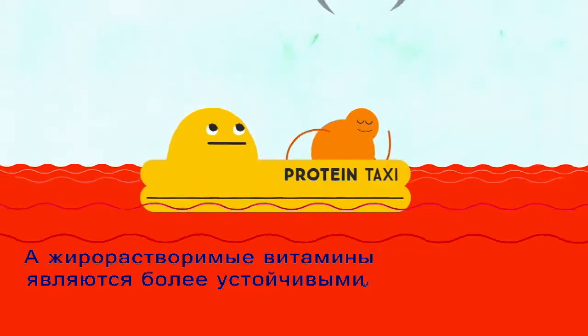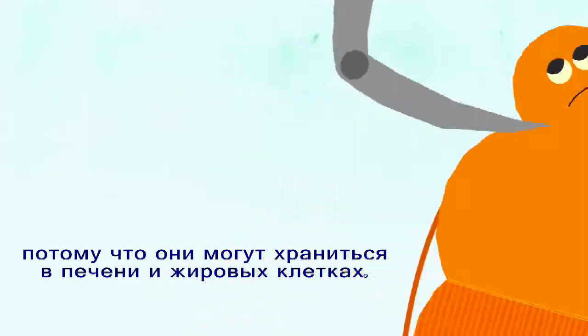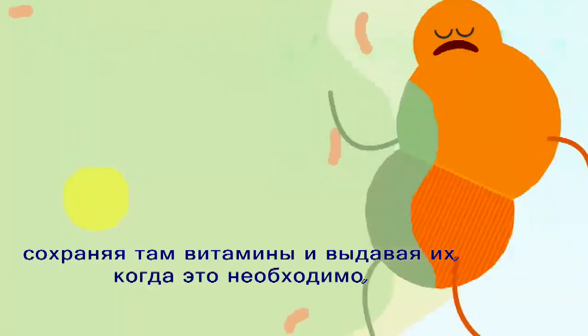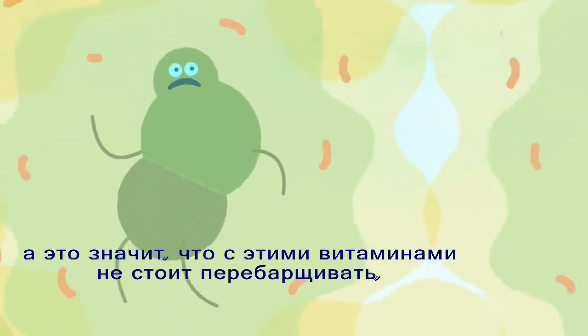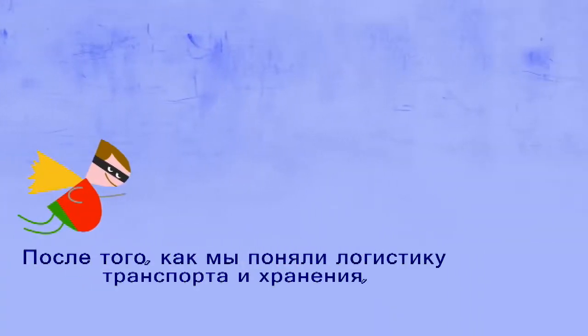But fat-soluble vitamins have staying power because they can be packed into the liver and in fat cells. The body treats these parts like a pantry, storing the vitamins there and rationing them out when needed, meaning we shouldn't overload on this type of vitamin because the body is generally well stocked. Once we've figured the logistics of transport and storage, the vitamins are left to do the work they came here to do in the first place.